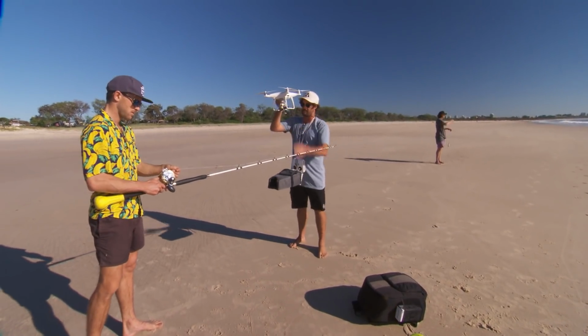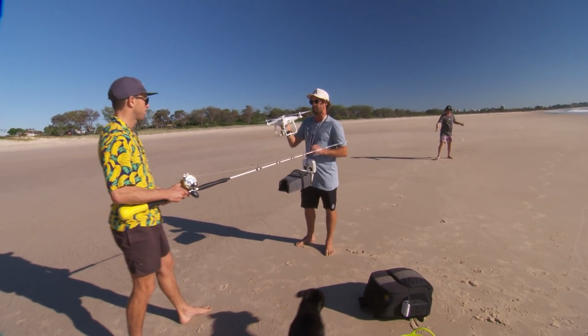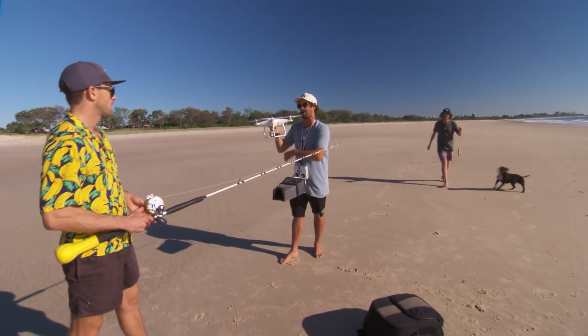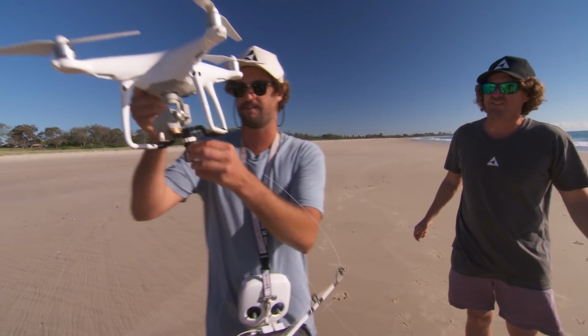So 10 metres gives you the perfect field of view when you're dropping down looking for fish. Yep. You've got that wide spread of about 15 degrees. Right. You can see the fish and film the strike perfectly. Right. That's what we do here with the sky rigger.